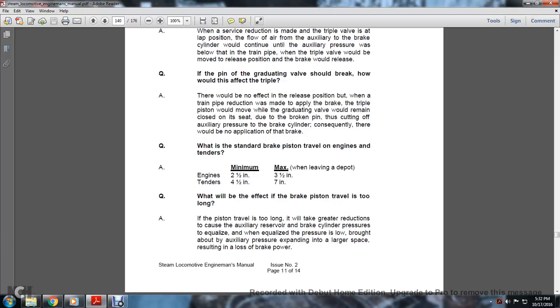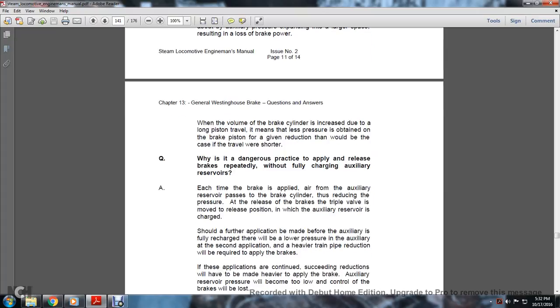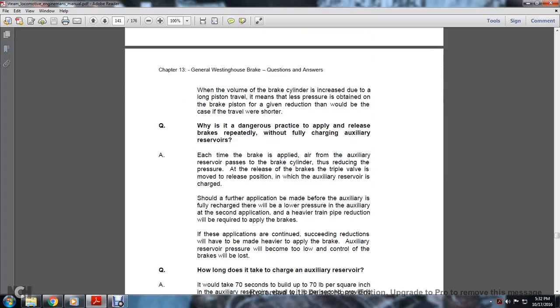If the piston travel is too large, it will cause a greater reduction in the equalizing pressure of the brake cylinder. The pressure equalizes at a low level, brought in by the auxiliary pressure expanding into the larger space, resulting in loss of brake pipe pressure. When the volume of the brake cylinder is increased due to the long piston travel, it means less pressure is obtained for the same brake pipe reduction than would be the case if the travel were shorter.